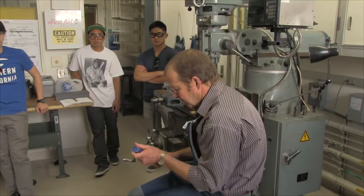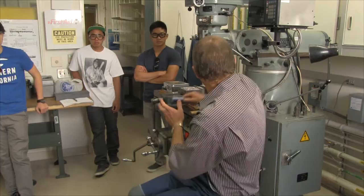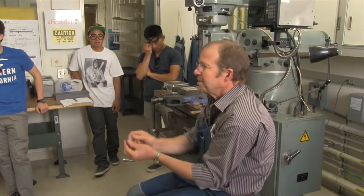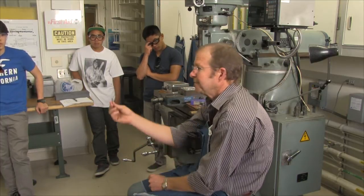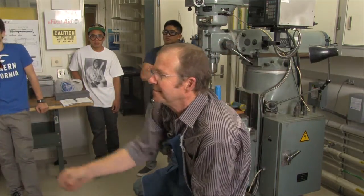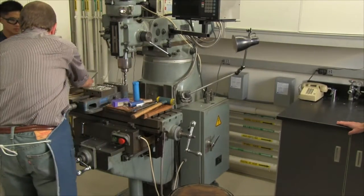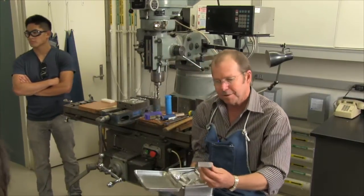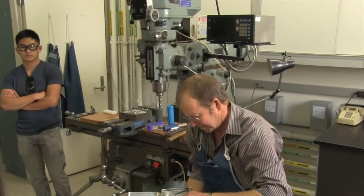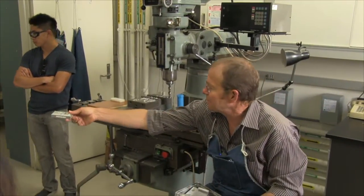So here's another end mill, similar to that other one. That's not all that exciting. Look at this end mill. Same thing, quite a bit smaller. Okay? So why is all that important? Well, that's all important because the different operations that you can do on a mill all require different cutters.